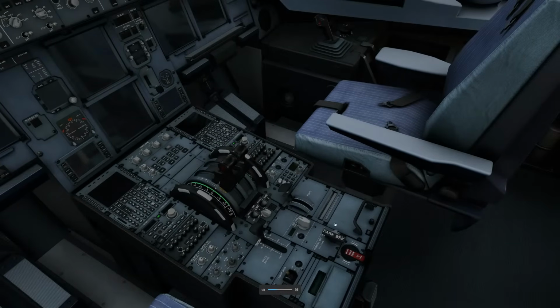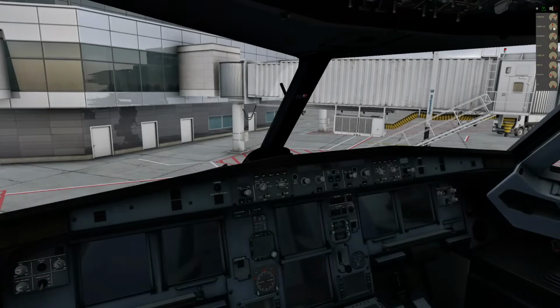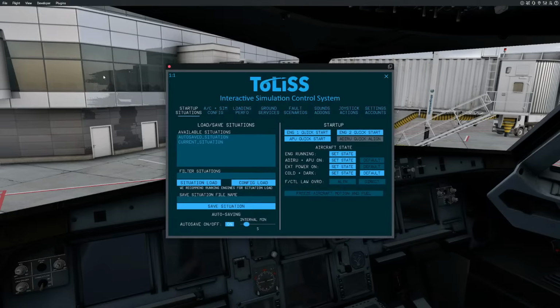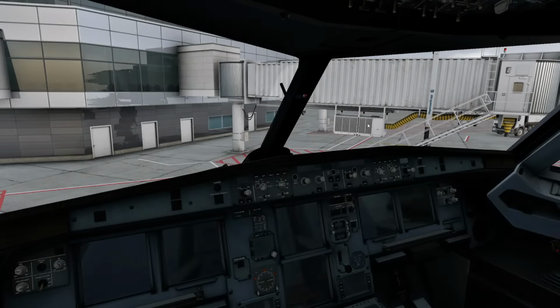Can I hear the... yeah, we can hear it. Okay, I think we need to maybe increase the sounds a little bit here of the interior. Let's see here, where do I find sound add-ons? Okay. So we're going to add just a little bit more sound here. If that's too loud for you guys, then we can bring it down.